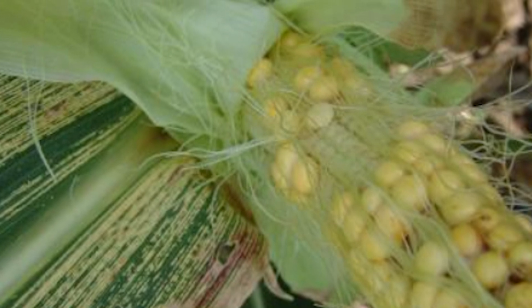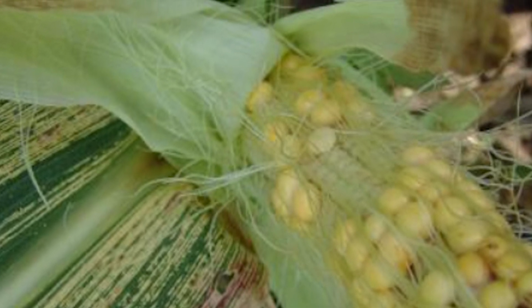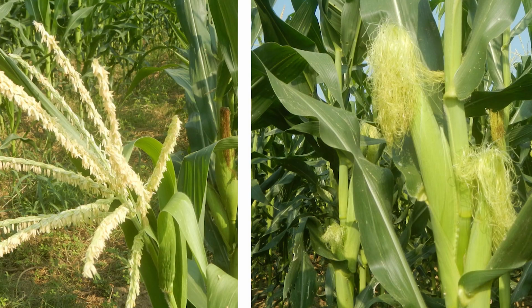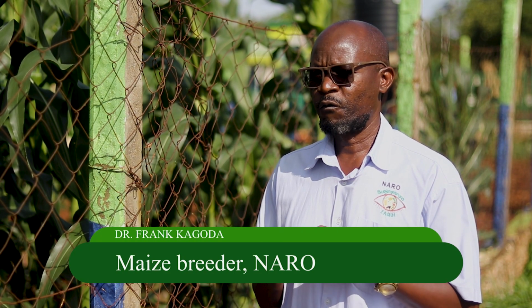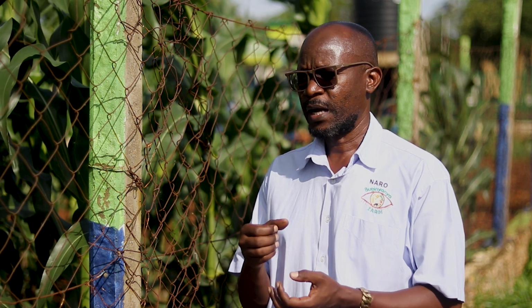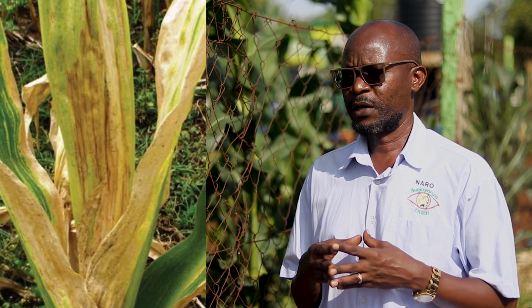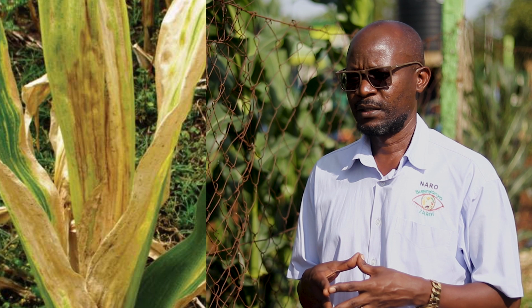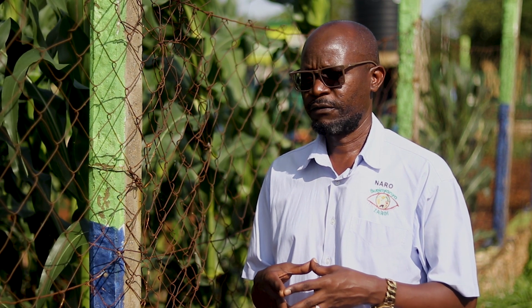Then thirdly, when your maize reaches flowering, you'll find that the ears will not be properly filled. The ears or the cob will not be properly filled. Even when you look at the tassel, you'll find that the tassels are sterile. There is no pollen in there. So those will be confirmatory measures for you to tell that your maize is having the MLN disease. And then when you look at the shoot, it will develop what we call dead heart. It will die out, meaning that the plant cannot grow anymore because the shoot is dead. So that is confirmatory that you have MLN.